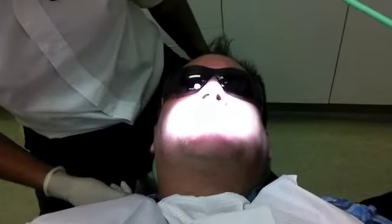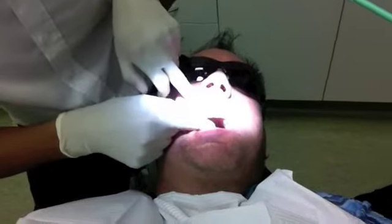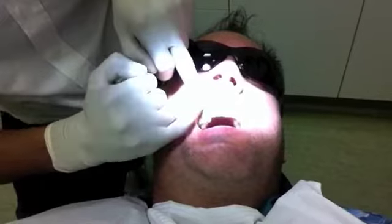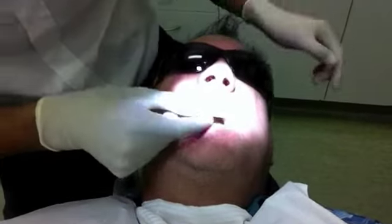That's pretty good. And all that effort we took to push the gum out of the way means that it looks like what we call the emergence profile of how the crown emerges. It looks like it's growing out of the gum. Okay. What do you think? I'm pleased with that, considering. It's better than your natural one.